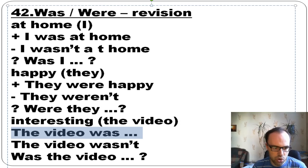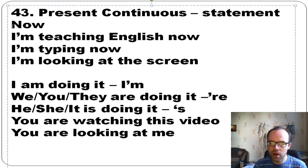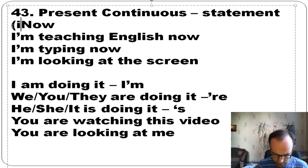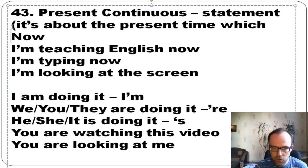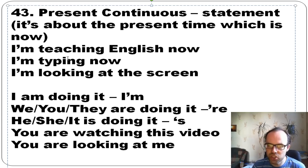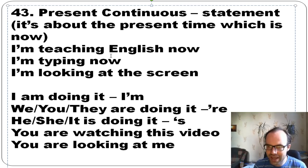Good. So, present continuous statement. It's about the present time, which is now. Look, we can say, I'm teaching English now. I'm typing now. I'm looking at the screen. So it's present continuous. It's now.